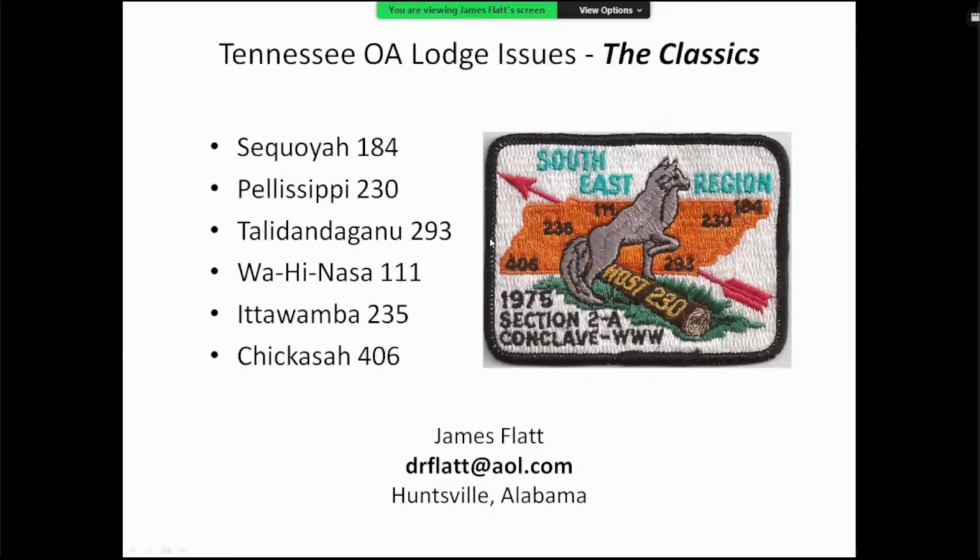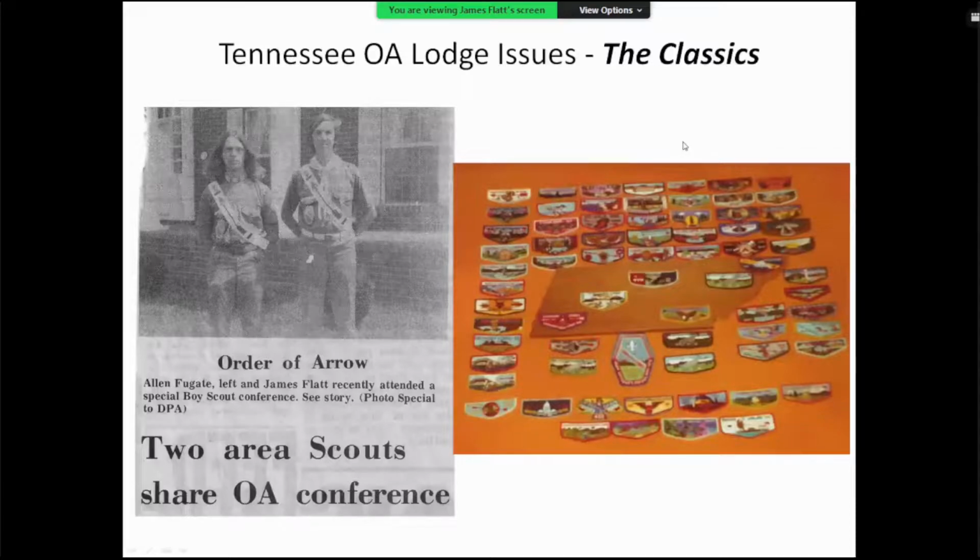Speaking of the classics, here I am as a 16-year-old, and my good friend Alan Fugit, both of us just having come from the 1975 National OA Conference. Just goes to show you that in a small town, anybody can make the paper.